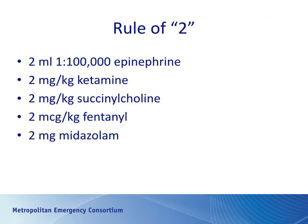I also threw in here, this is our rule of 2. This was a lot of conversation again with our EMS coordinators. We're trying to keep it simple. So if you're trying to come up with your drug doses as part of this process, just remember 2. We're going to use 2 milliliters of 1 to 1,000 or 1 to 100,000 epinephrine. We're going to use 2 milligrams per kilogram of ketamine, 2 milligrams per kilogram of succinylcholine, 2 micrograms per kilogram of fentanyl, and 2 milligrams of midazolam.